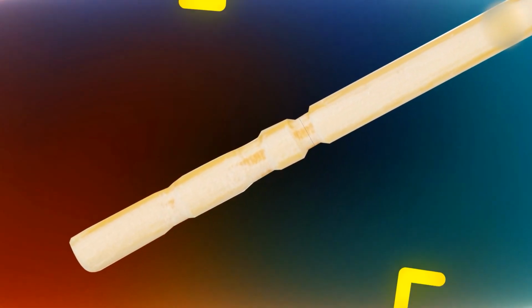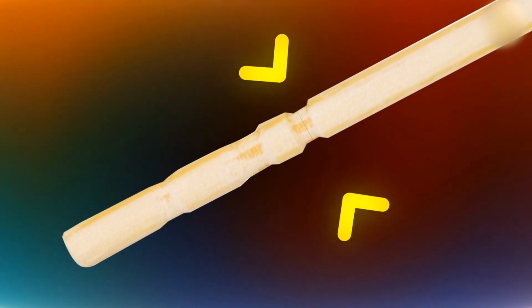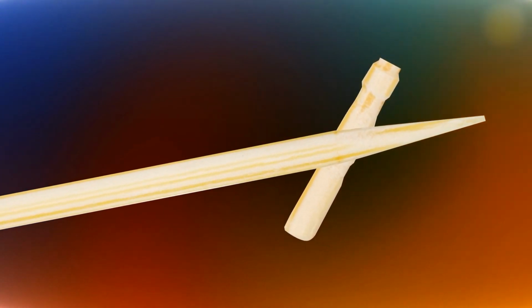The grooves on restaurant toothpicks aren't designed to make them look fancier, but to avoid putting them on the table when your plate has been taken. They're made weaker to let you snap them and place the toothpick between the notches, pointy end up.